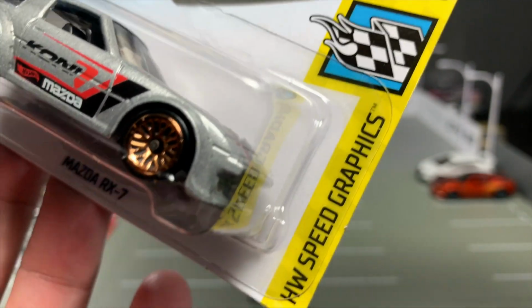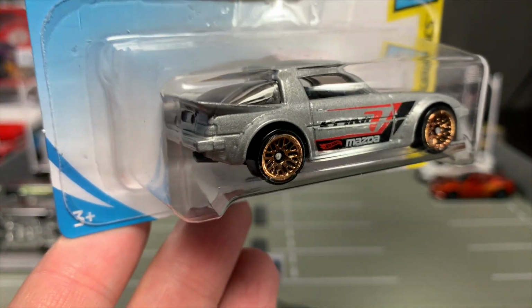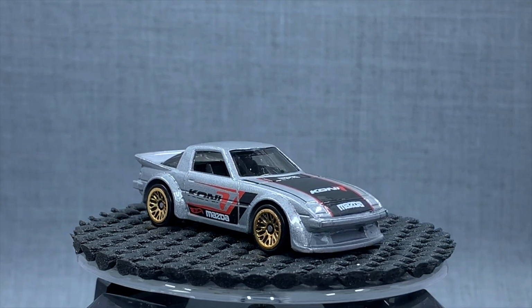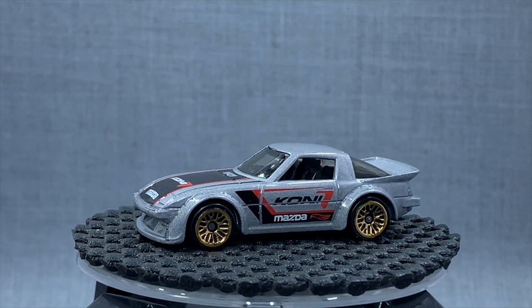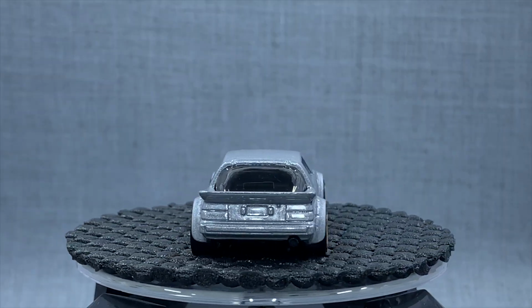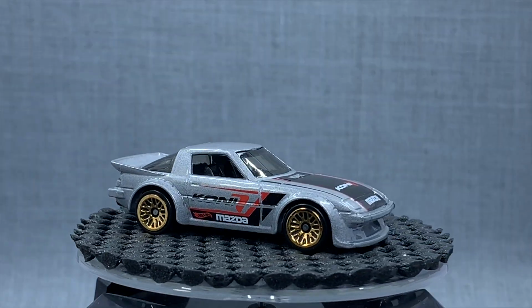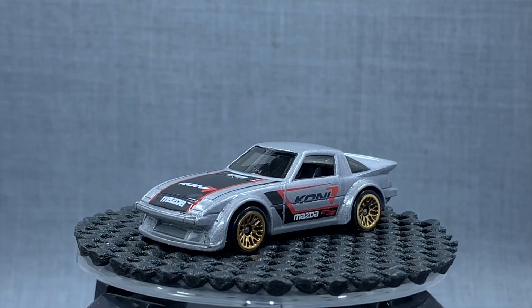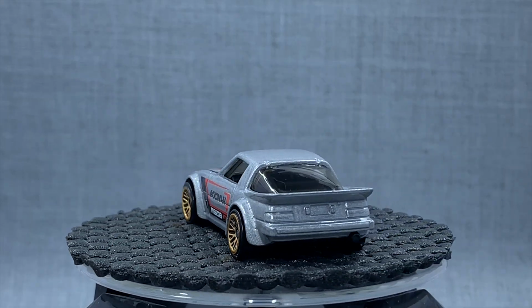From the HW Speed Graphics series, it is the Mazda RX-7, older generation RX-7, right? And I love the use of the lace wheels here. So great color, Coney deco, because it's Speed Graphics, of course, and then these kind of copper or bronze lace wheels. The lace wheels always seem to add. I'm a big fan of those. I like that the tires are low profile, but not too low profile, if that makes any sense. Looks really nice on that casting. And that's definitely one of the highlights.